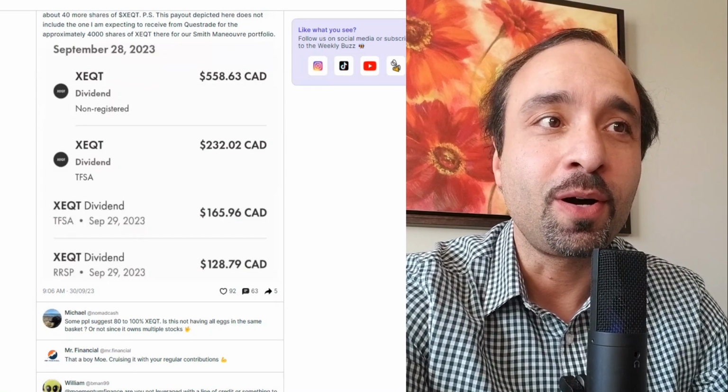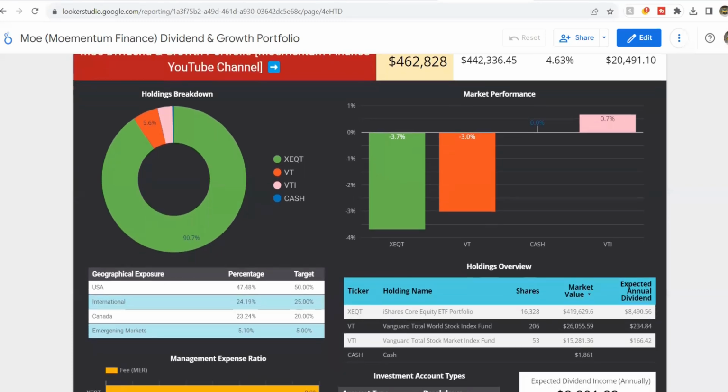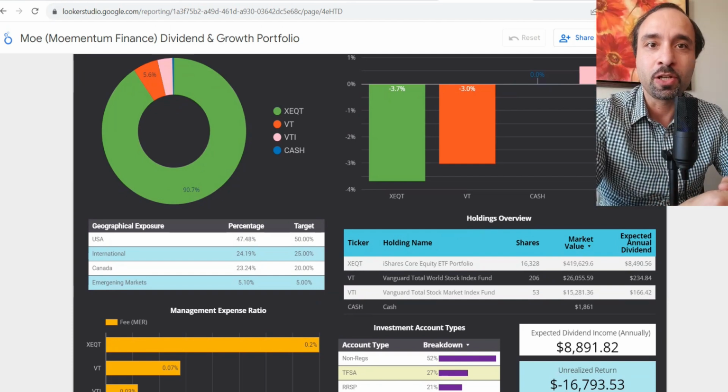Before I get into it though, I wanted to point out a quick disclaimer. Even though XEQT is our largest holding, with a total of over 16,300 shares in our accounts, one thing to keep in mind is that these holdings are in different types of brokerage accounts. The majority of our funds are in Wealthsimple, and that's where the dividend income I shared in the recent Blossom post was received.